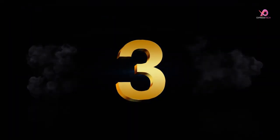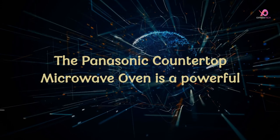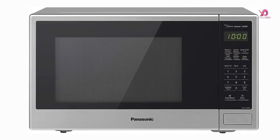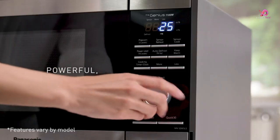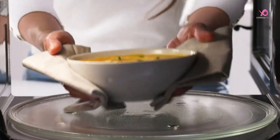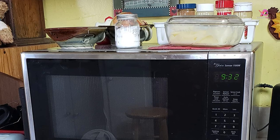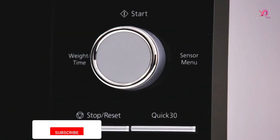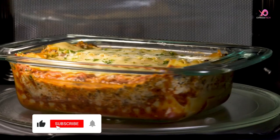Number 3. The Panasonic Countertop Microwave Oven, a powerful and innovative kitchen appliance that brings convenience and efficiency to your cooking experience. With its 1,100 watts of high power, this microwave ensures fast and even cooking, delivering delicious results every time. Equipped with a range of convenient features, this microwave offers easy control over your cooking process.